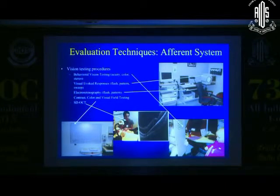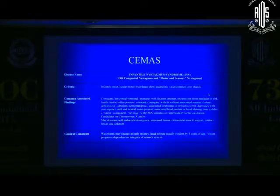We also perform a full evaluation of the afferent system on each patient, as much as they'll let us, awake and some when they're asleep, including behavioral acuity testing, color, visual fields. We do OCTs now on all the children, and ERGs and VEPs. So we try and evaluate the afferent system as well as the efferent system.